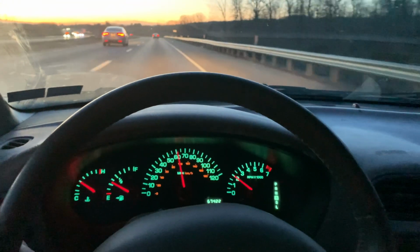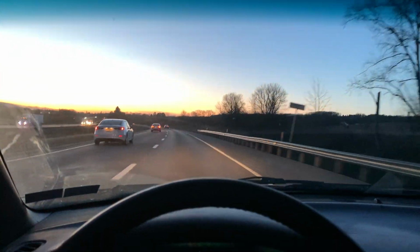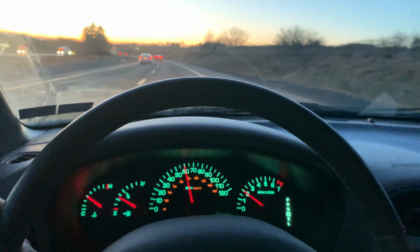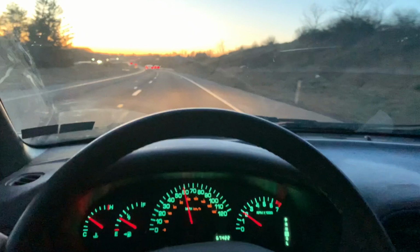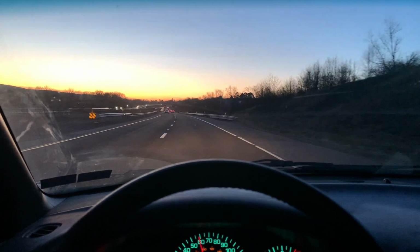Just so you guys can understand how well this thing is driving, I'm on Interstate 80 now, and there's no pulling, no shaking, apart from a little bit of shimmy from the tires, but they're old. That's what I would expect, but I have no complaints about this car whatsoever.